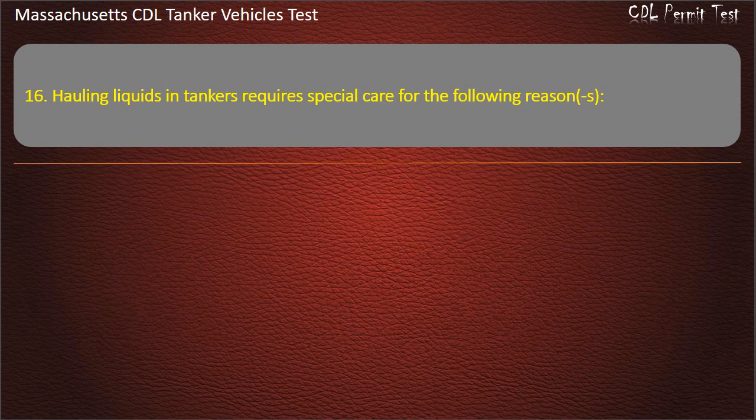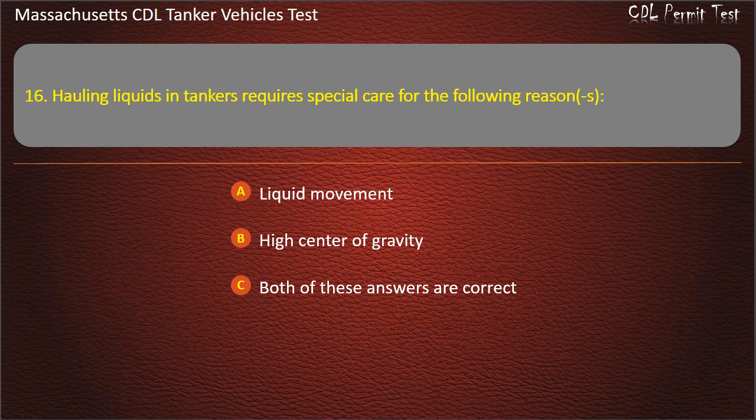Question 16. Hauling liquids in tankers requires special care for the following reasons. Liquid movement. High center of gravity. Both of these answers are correct. Answer. Both of these answers are correct.